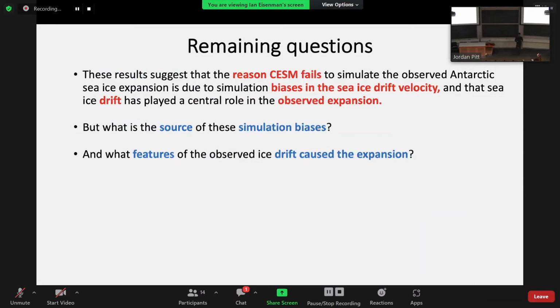So as in the first part of the talk, it's kind of a zero-sum game. We feel like we address a question and we raise others. Maybe it's a negative-sum game because I feel like we raise more questions than we answer. But I think that there are two big remaining questions.